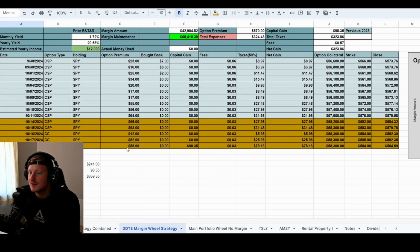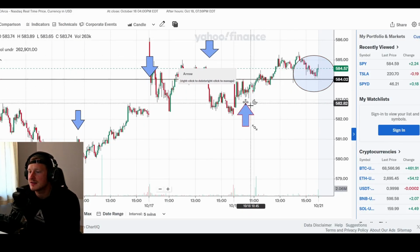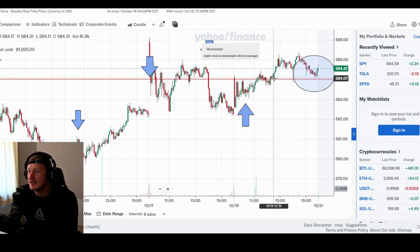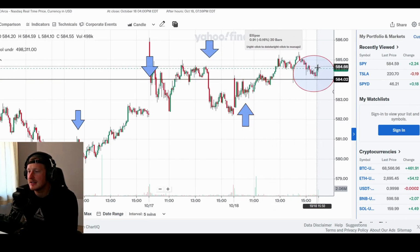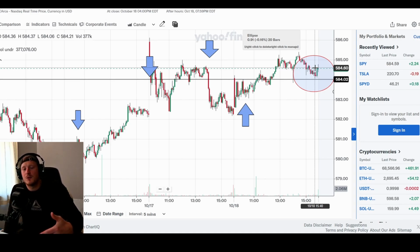On the 18th, I sold the 584 strike price for a $50 premium. It closed at 584.59. So the nice thing about this last move I did is the share price was here, I sold the 584 here, and then ultimately the end price ended up here. That to me was a decent trade. And the reason I believe it's a decent trade is if the close price is 584.59, and you sold the 584, you really didn't lose that much in income.